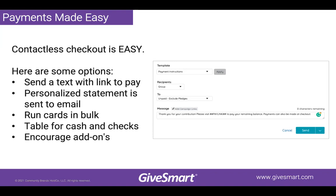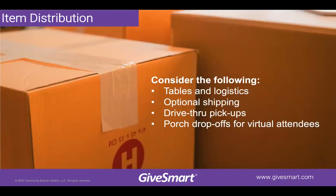Yeah, absolutely. Thank you so much, Susanna. That's really great information to get into some of the nitty gritty ways that you can handle checkout. And moving forward, item distribution. This was a hot topic. Let's go. Yeah, it always is, right?